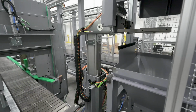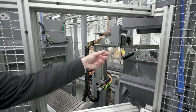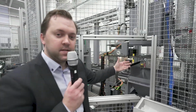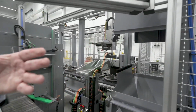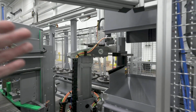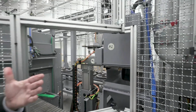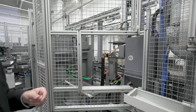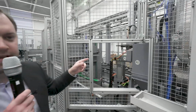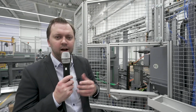So this machine is also equipped with a station where we wash out the coolant that stays in the coupling, because in the threading stays a lot of water, a lot of coolant. With this station, we wash it out with compressed air. Of course, at the same time we produce in the automatic mode, we produce other couplings in the machine. So all these operations are combined.